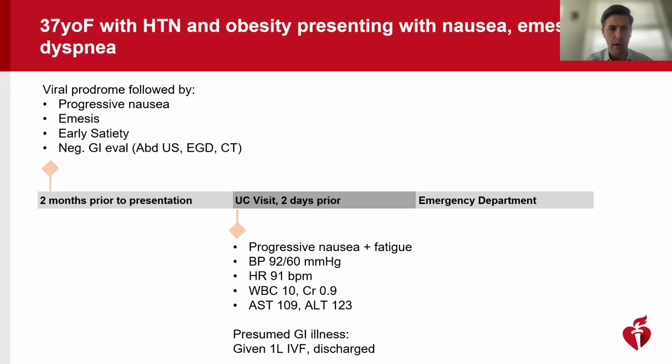She's now presenting 2 days prior to her current presentation with worsening of her symptoms, progressive nausea, and now new fatigue. Her blood pressure in urgent care is noted to be 92/60 millimeters of mercury. Her heart rate is 91 beats per minute. Her white cell count is 10, and a creatinine of 0.9, and we don't have a relevant baseline to compare that to. Similarly, her AST and ALT are slightly elevated to 109 and 123. Again, she hasn't been taking much in. This was presumed to be a GI illness, and so she was given a liter of IV fluid and discharged home with close PCP follow-up.